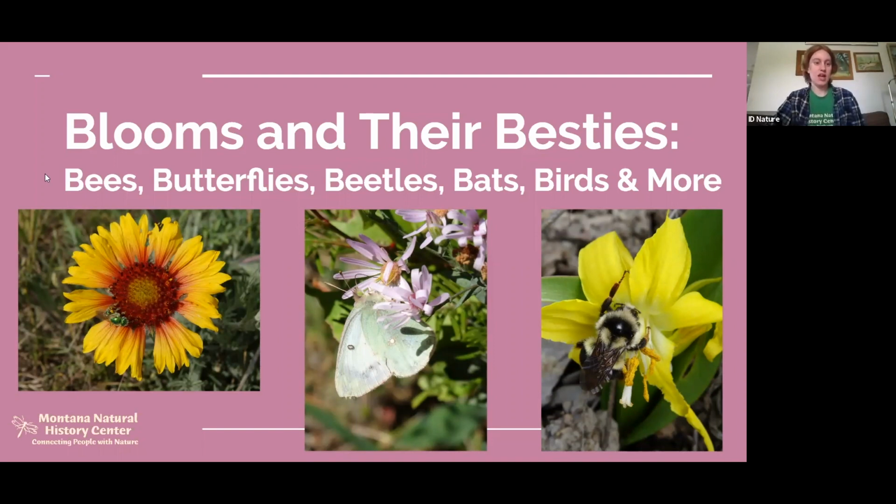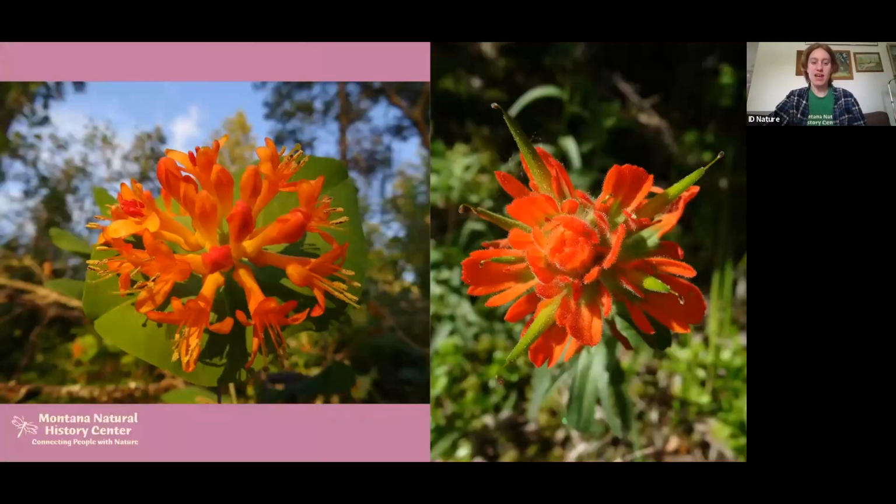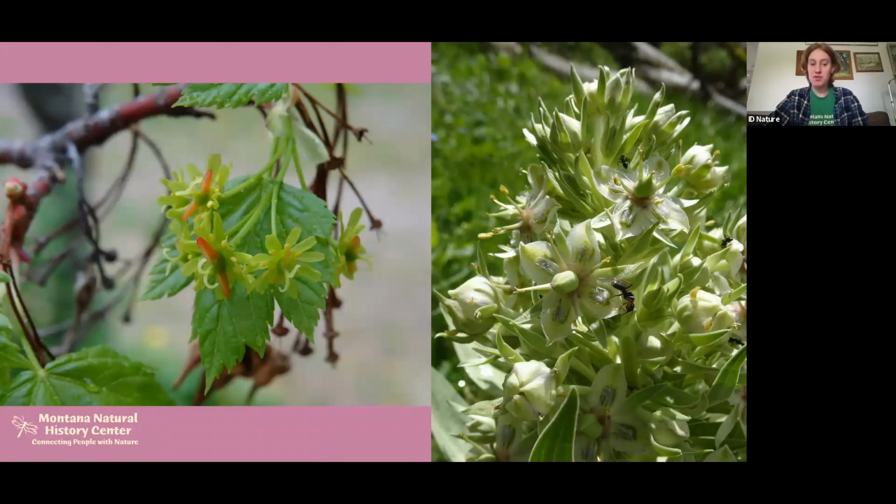On the left side is an orchid called coral root, and on the right side, this is a flower called scarlet gilia or skyrocket. These two, left side is a vine called orange honeysuckle, and on the right are a type of paintbrush. On the left, these are buttercups, and on the right, an early spring bloomer are glacier lilies. On the left, we have the flowers of a Rocky Mountain maple shrub, and on the right, these lovely green flowers are called monument plant or green gentian.